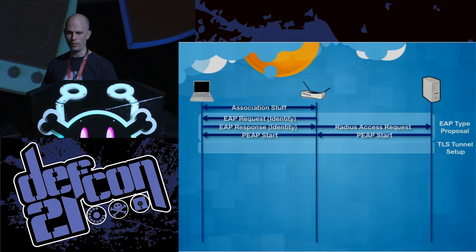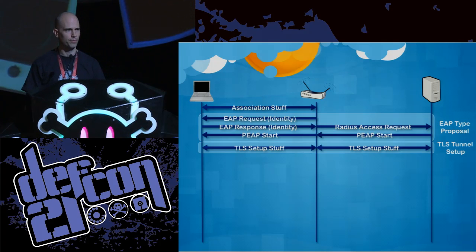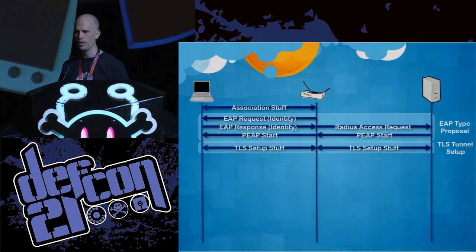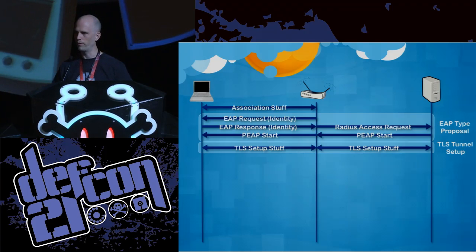So what happens next? The outer authentication happens next. It's, again, part of PEAP. I'm not going to go into a lot of technical details here. It's TLS setup stuff, so you can look up TLS if you're not familiar with it. There's a server cert on the RADIUS server that gets sent over, and it establishes a TLS tunnel in order to start sending over all the good authentication portions of whatever you happen to do.